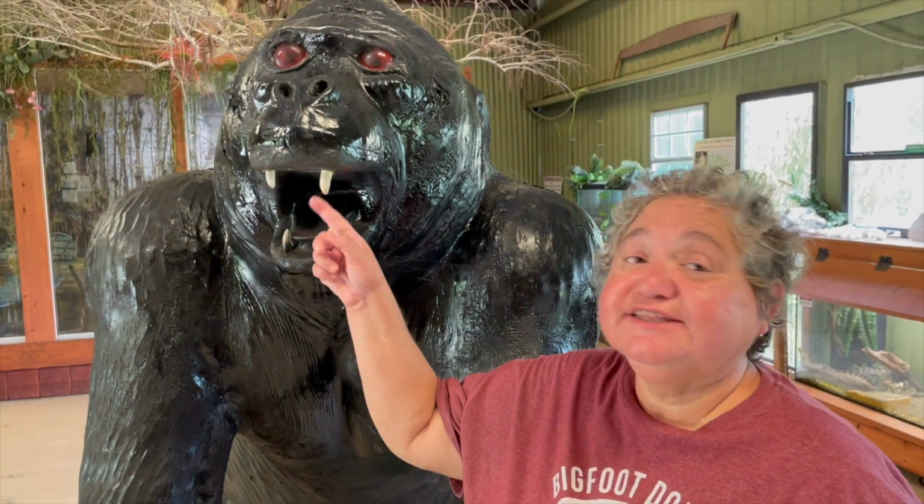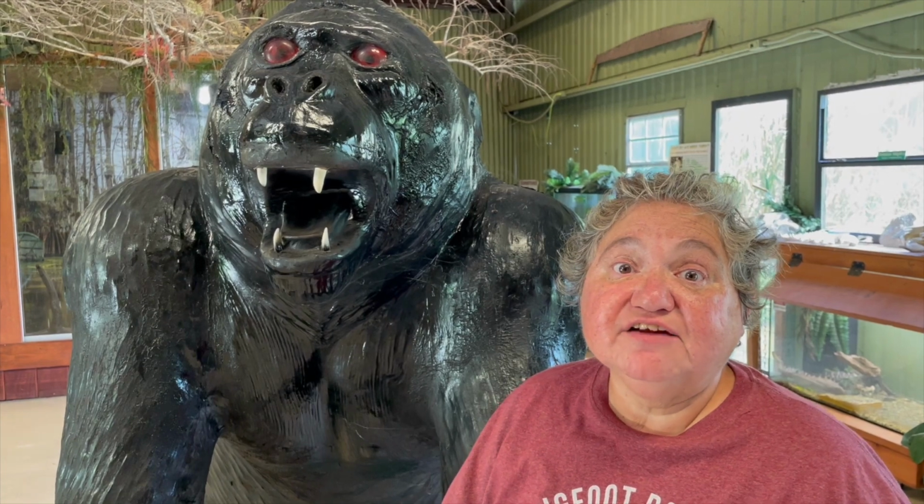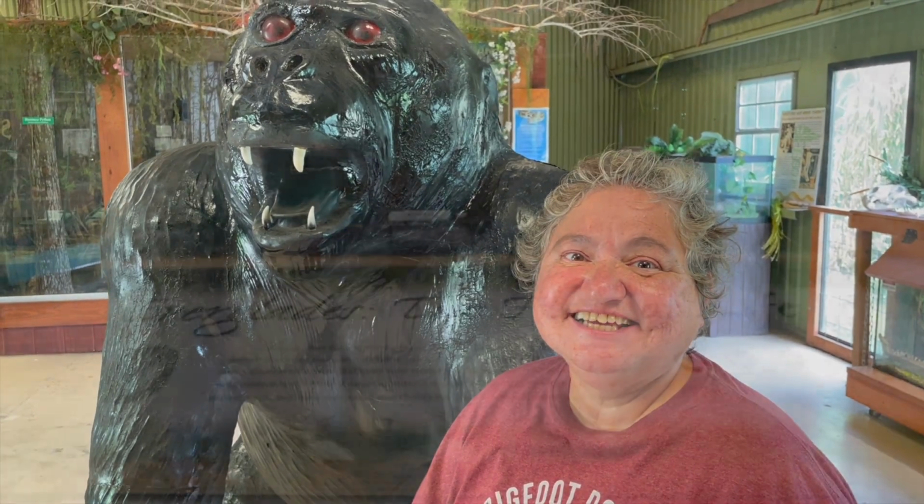And today we are in the Skunk Ape Museum. Well, it's the headquarters, but it's kind of a museum in Ochopee, Florida. And we are looking at skunk apes. Look at the size of this guy's teeth. Isn't he something? We're going to look at a lot of other skunk apes, what they have to offer. I'm going to show you all around. So you stay with us.